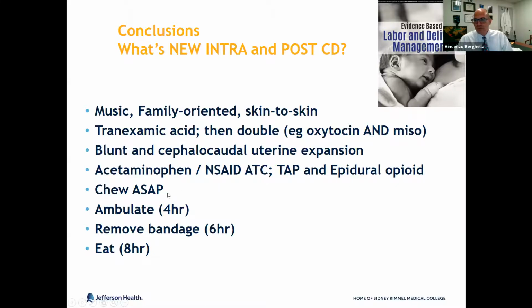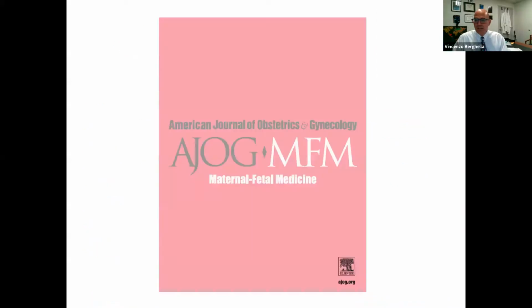A patient should chew as soon as the C-section is over. That will improve their gastrointestinal function. They can ambulate right away at 4 hours. The bandage can be removed at 6 hours, and they can eat at 8 hours. So they recover quickly, and as I say, they can go home even a day or 2 after C-section. So that's my quick intra-op review, which agrees very much with what Dr. Stark discussed, and post-op review, with lots of wonderful evidence.